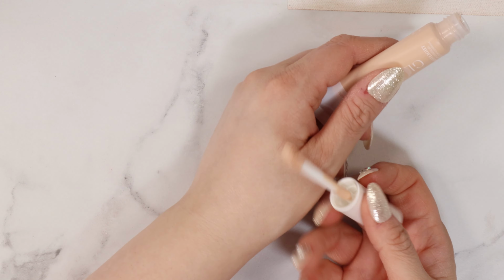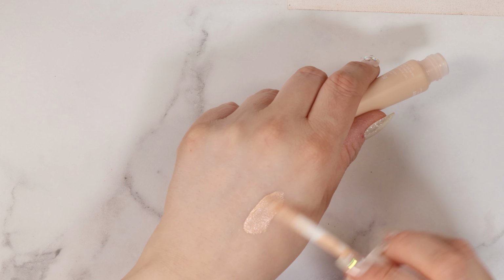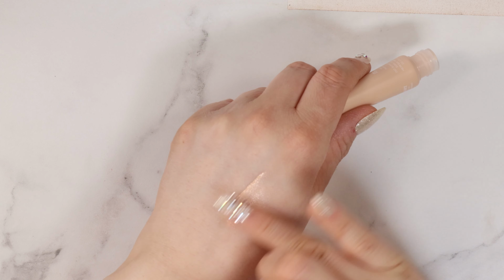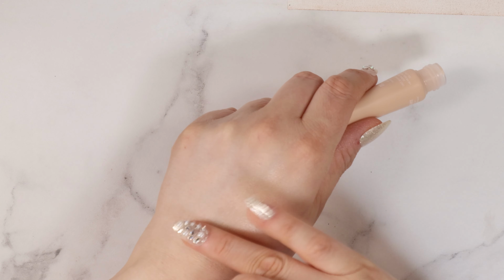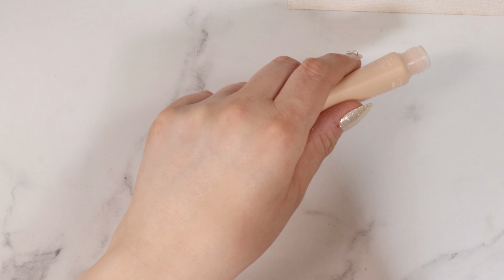This is the doe foot. It's kind of a cute doe foot. I've seen it before. It's nothing innovative. So this is the color. It is going on quite sheer, and there are 15 shades in the collection. This does blend out actually quite nice.